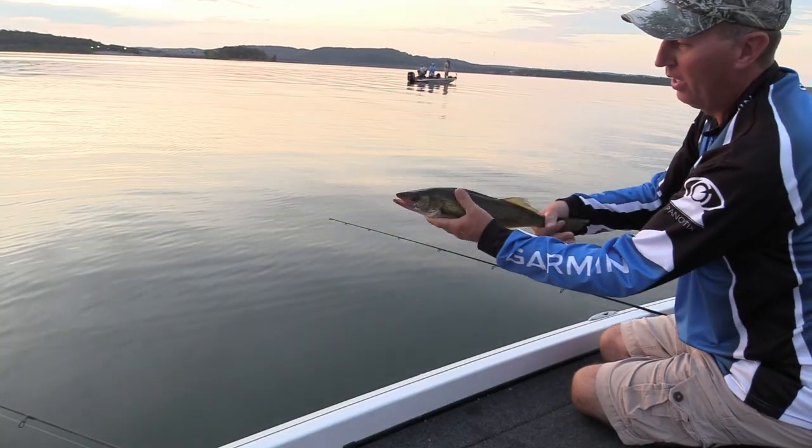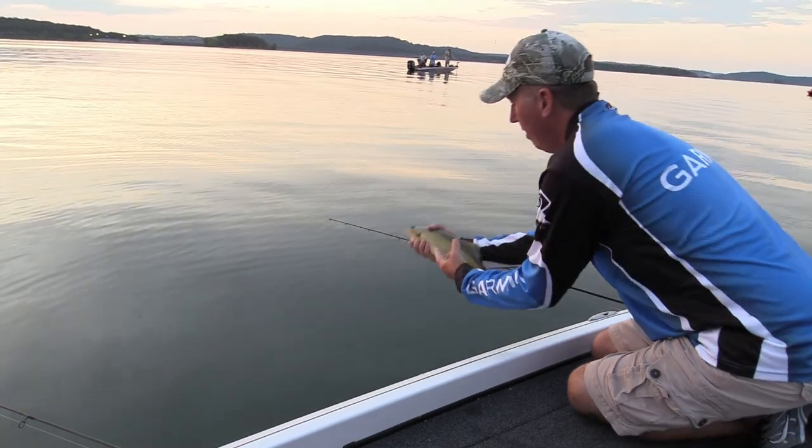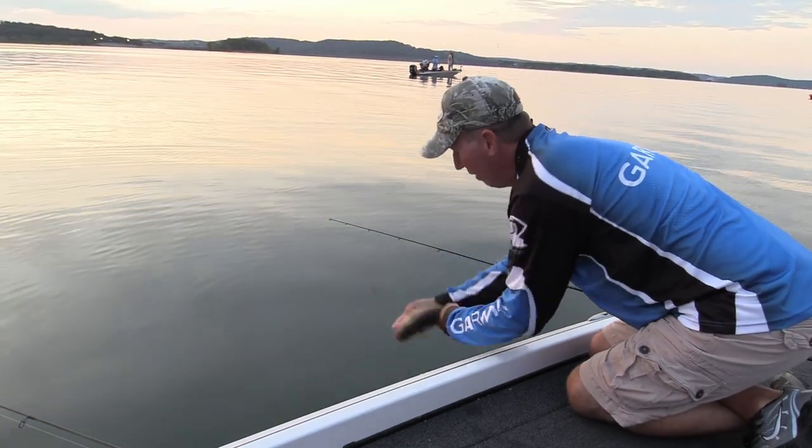Okay, guys, walleye are a pretty delicate critter. We're going to go ahead and get him back in the water. He wants to go back. Beautiful fish.